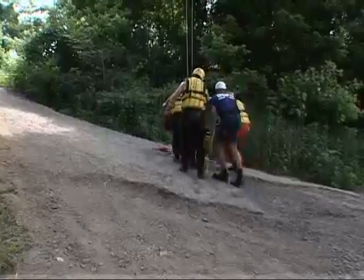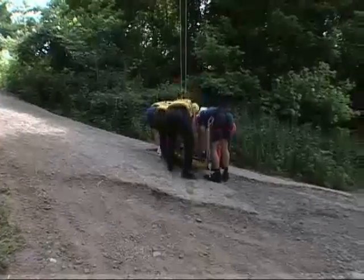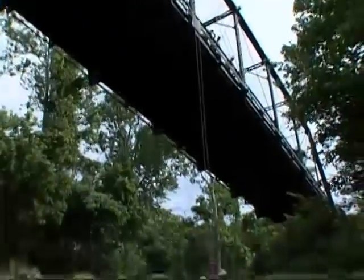So we're responsible for this area where the river runs through Bowling Green here in town. There are occasions in this area right here where we may not have a way to extract the victim after we've done a water rescue, at which time a high-angle rescue may be the only option for us to get the patient out in a safe and timely manner.